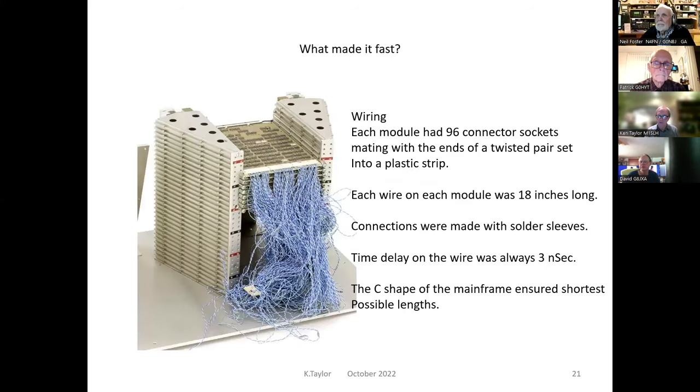It was also that the C shape of the mainframe kept the wire length short. Each module socket had 96 pins connected to an 18-inch length of PTFE-coated wire twisted together. The wires were connected by means of solder sleeves, and the minimum delay on the wire was 3 nanoseconds.